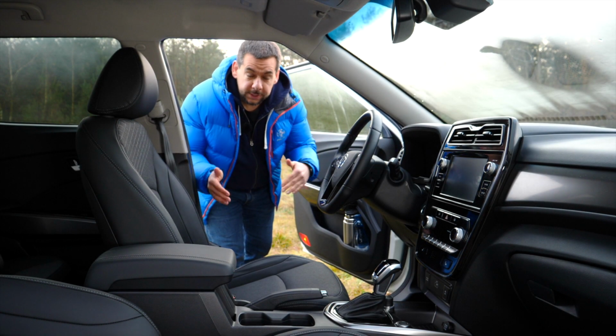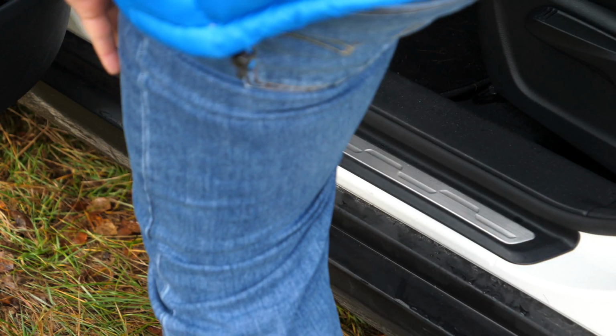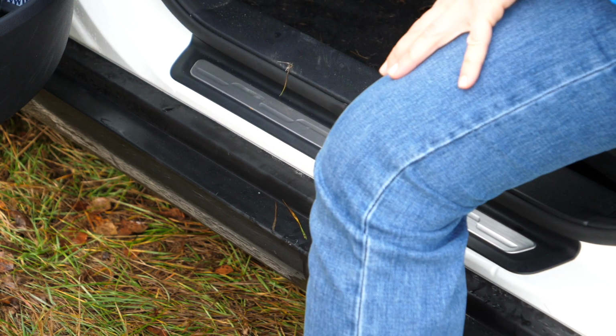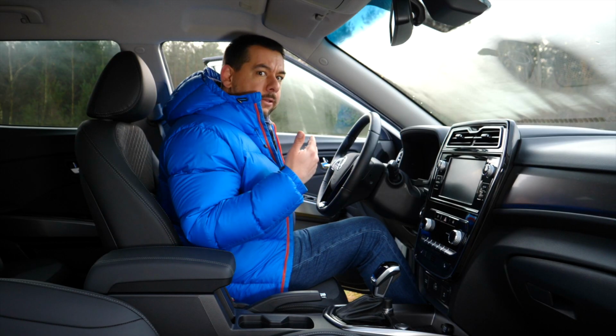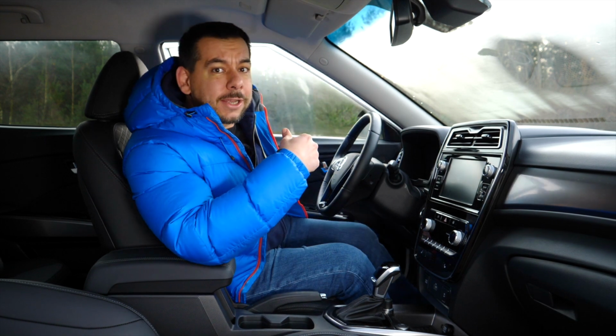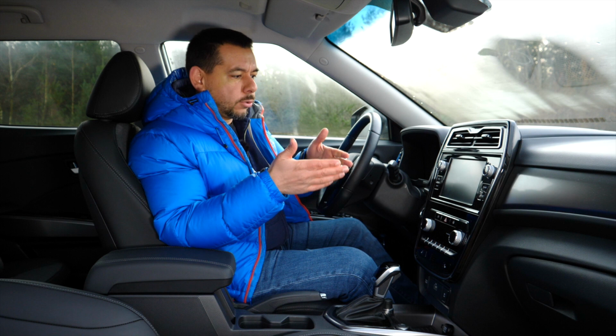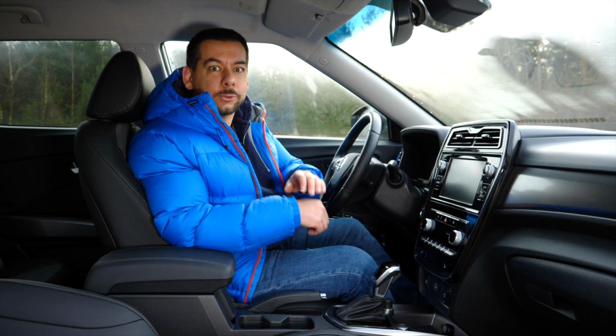Something I failed to notice a couple of years ago when I drove the pre-facelift car are these very wide and exposed sills. So getting in and out, especially during the winter and the autumn when the car is wet and dirty, is a bit of a challenge, and it's something you need to consider if you're considering a crossover because you think getting in and out is easier.